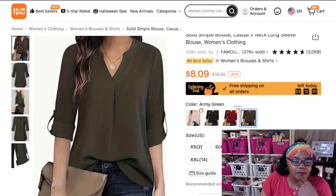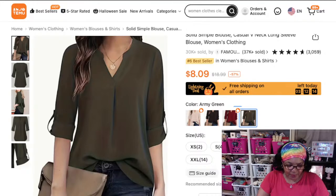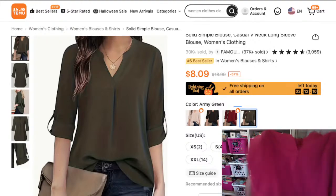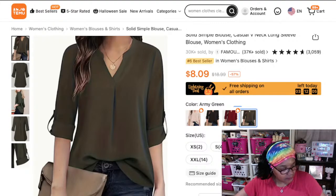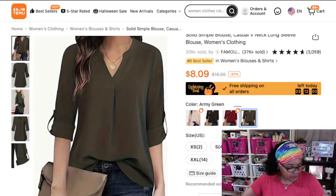And then this one, army green. That almost looked brown when I first looked at it, but I know a lot of people like green. So if you're a green person, this probably would be a shirt you would like. Green has just never been my color, but I know people who have green as their favorite color, but not me. I gotta be bright and cheery and in your face. So that's that one. Then we've got three, four more to go, and then we'll be done.